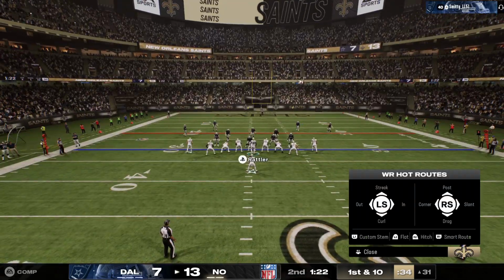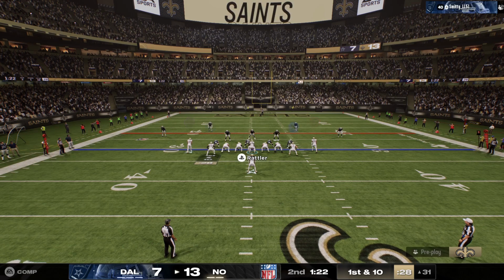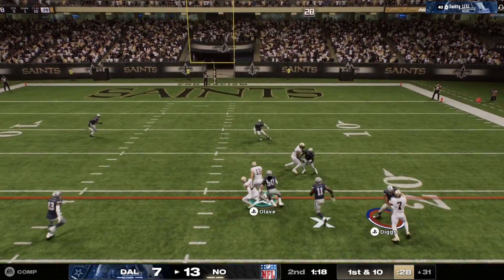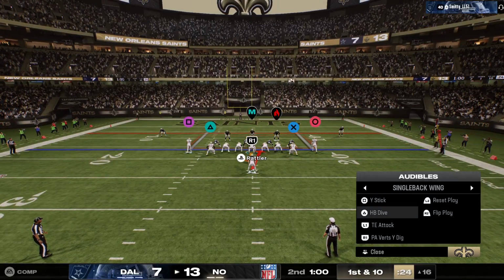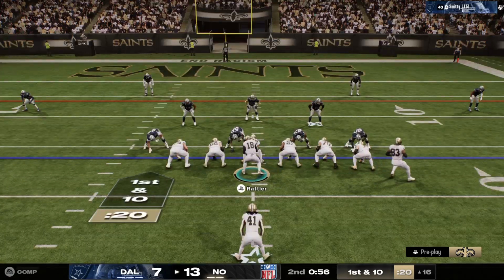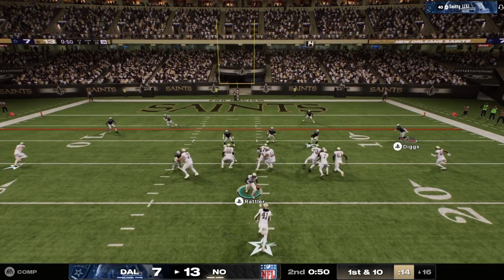Line of scrimmage, the 31 now on 1st and 10. Here we go. They'll try and start this drive in the air. Olave over the middle. And inside the 20 before he's brought down. So the ball down to the 16 here for 1st and 10. That's good for the Saints. 1st and 10 at the 16-yard line.